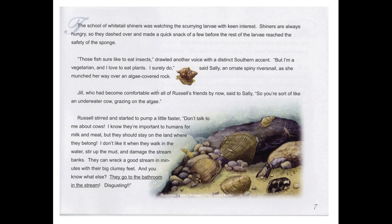Russell stirred and started to pump a little faster. "Don't talk to me about cows. I know they're important to humans for milk and meat, but they should stay on the land where they belong. I don't like it when they walk in the water, stir up the mud, and damage the stream banks. They can wreck a good stream in minutes with their big clumsy feet. And you know what else? They go to the bathroom in the stream. Disgusting."